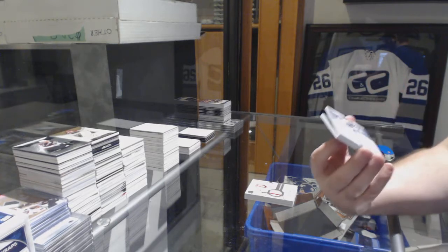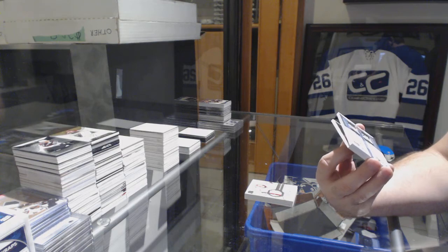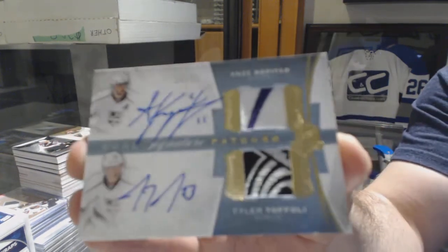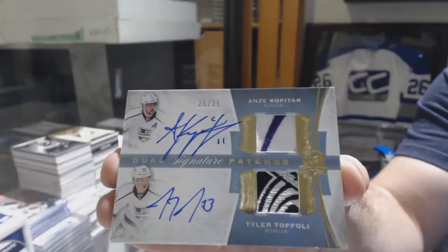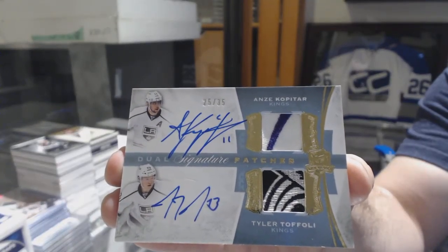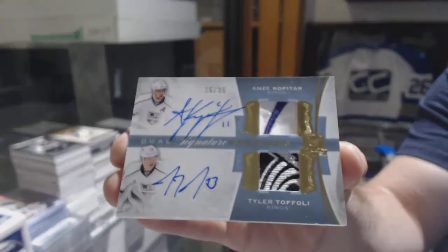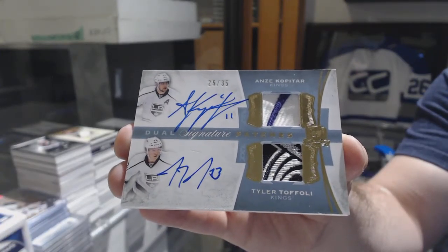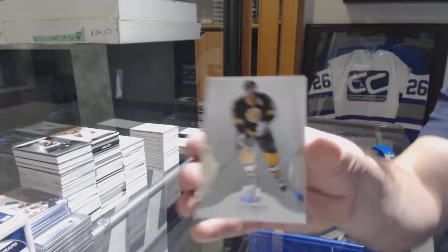Number 2 of 35. Dual signature patches for the LA Kings, Kopitar and Toffoli. Beautiful patch on the Toffoli. And finish off for the Boston Bruins at $249, Cam Neely.